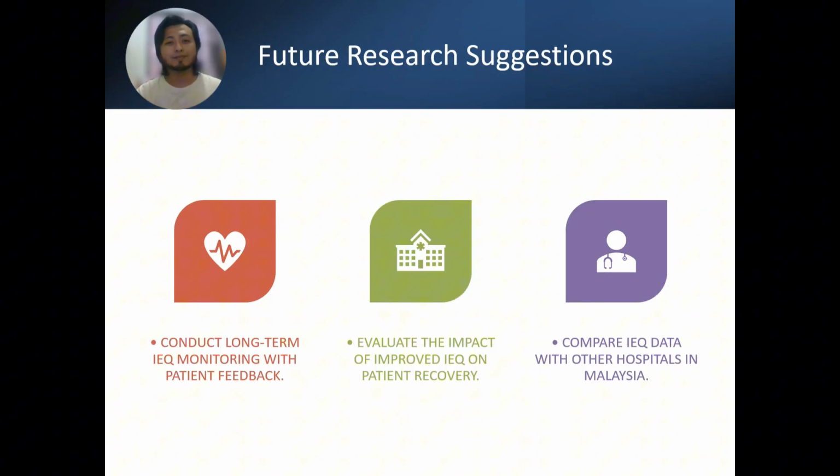For future research suggestions: conduct long-term IEQ monitoring with patient feedback, evaluate the impact of improved IEQ on patient recovery, compare IEQ data with other hospitals in Malaysia.